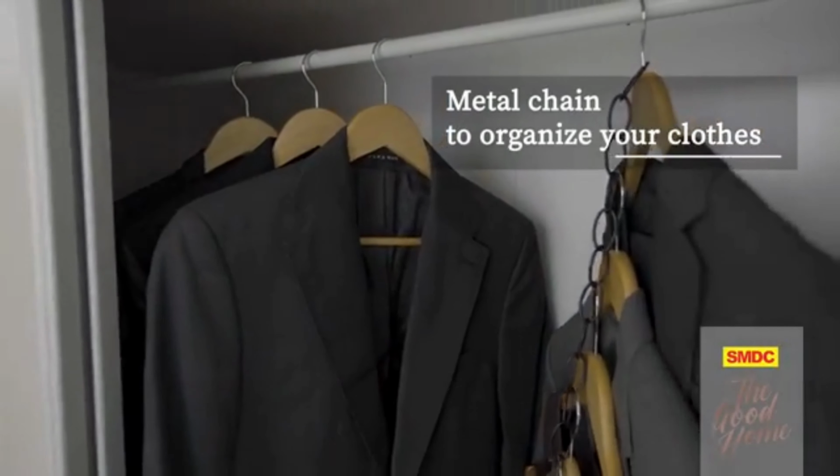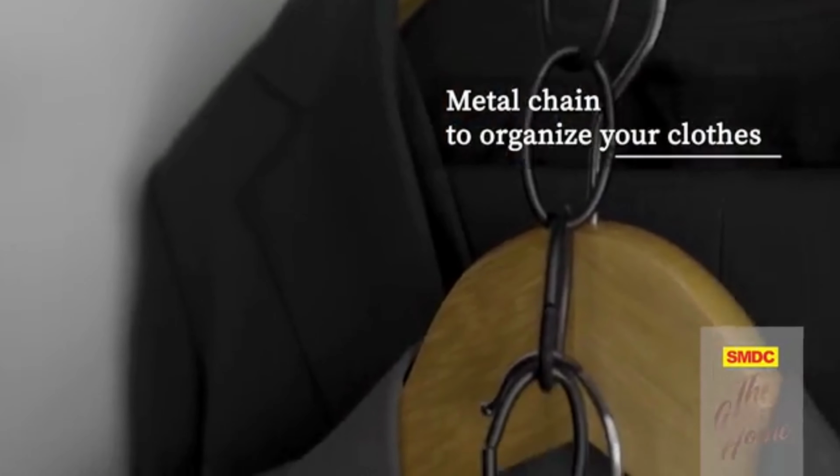Got more clothes than closet space? Using a plastic or a metal chain to organize your clothes is another way to optimize your vertical space. With a little creativity, you can elevate this simple item and use it to maximize the vacant spaces below. Just spray on some paint and it's good to go.